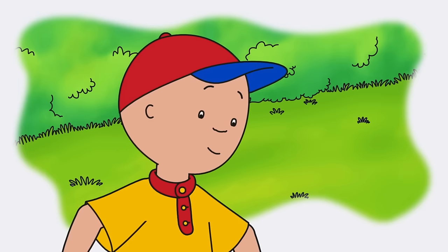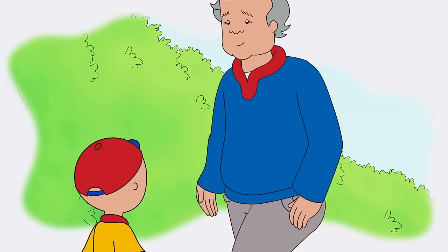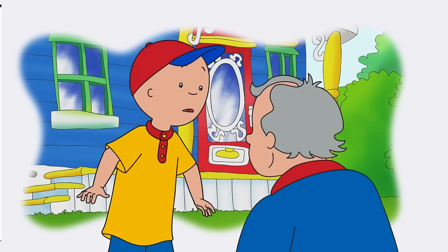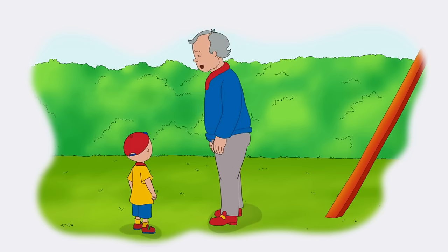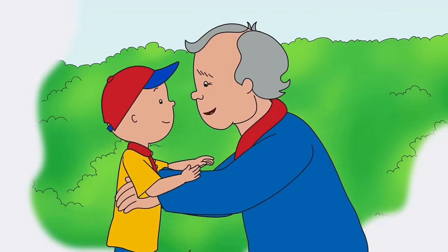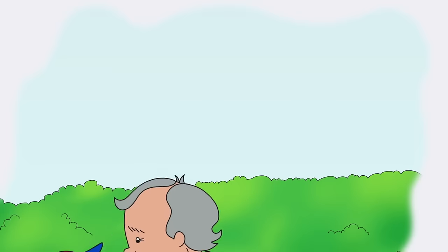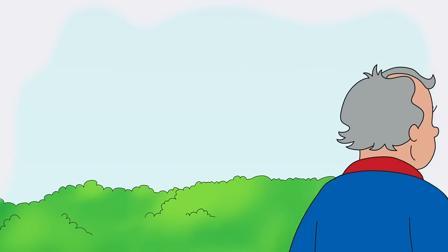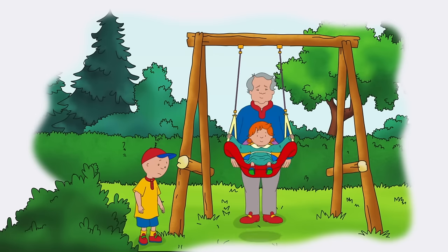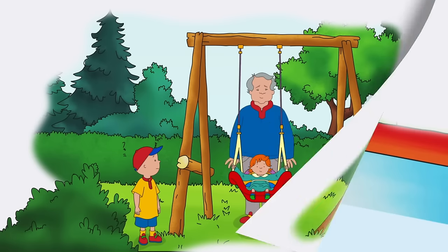Can you tie my shoe, please? I sure can. That's not the way Mommy does it. It's a double knot to make sure they're nice and snug. There, see? Now they're super tight, never to come undone shoes. Caillou still wasn't sure he liked how Grandpa tied his shoes, but they certainly were very snug.